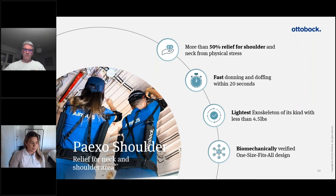So it's a simple backpack type structure. What it actually feels like when it's on is an empty backpack. It weighs less than 4.5 pounds, and it is the lightest shoulder exoskeleton on the market. And it's biomechanically verified one size fits all. One size fits most, I like to say, because there, of course, are limits. If someone's close to 7 foot, we might tap out at that range. But I've never met anyone that we can't fit. That's always something really cool.